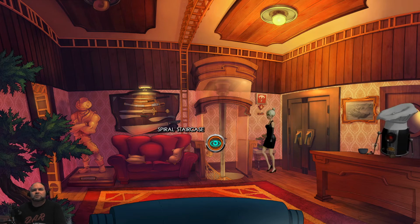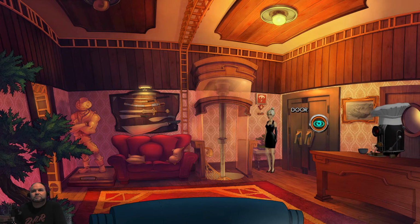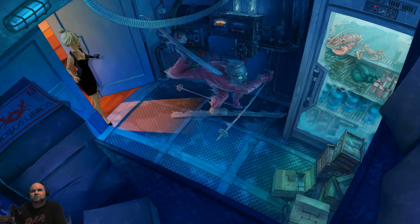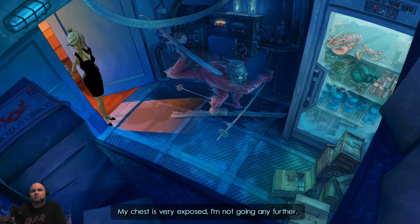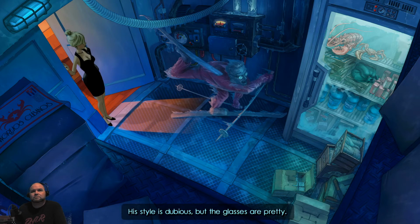Alright, what do we got? Spiral staircase versus only snow. There was a center... Okay, we already talked about that. Where does this lead? The fridge. No, it's cold. My chest is very exposed. I'm not going any further. His style is dubious, but the glasses are pretty. I could grab a ski pole or a stick, but it's all frozen. Better not.